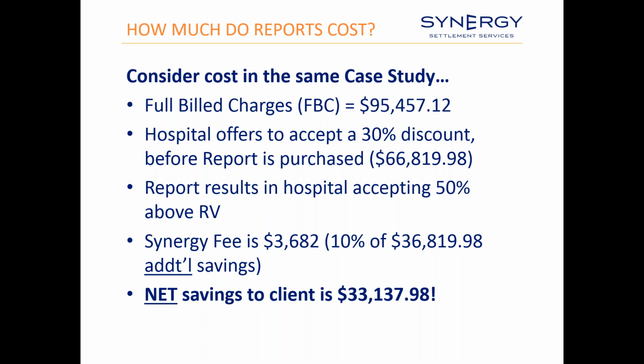The report resulted in the hospital accepting 50% above the reasonable value. So when the hospital accepted 50% above the reasonable value, that resulted in almost $37,000 in additional savings to the client. Synergy's charges for this report are 10% of that additional savings. So $3,682 was billed to the attorney. That resulted in a net savings to the client of $33,000 and change.